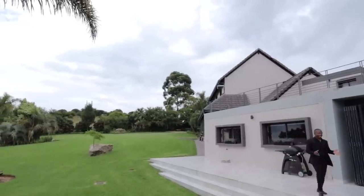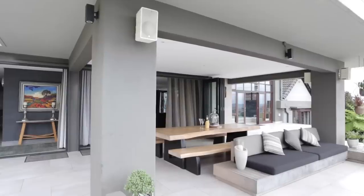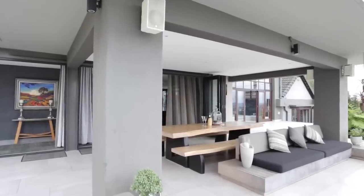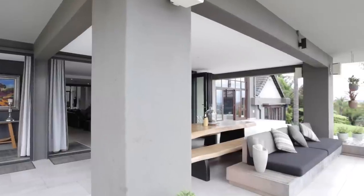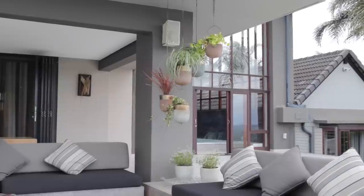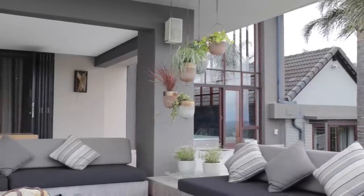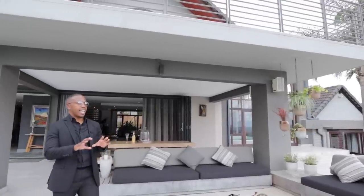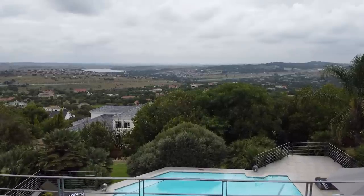So coming towards this side, you do have a covered patio, this sitting space here, and you have this beautiful furniture on this outdoor area. Lovely suspended sort of vegetation or plant pots you do have in front of us, just sitting well in this lush environment, very tropical. And from here, you can see the entire landscape, the dam behind you guys.